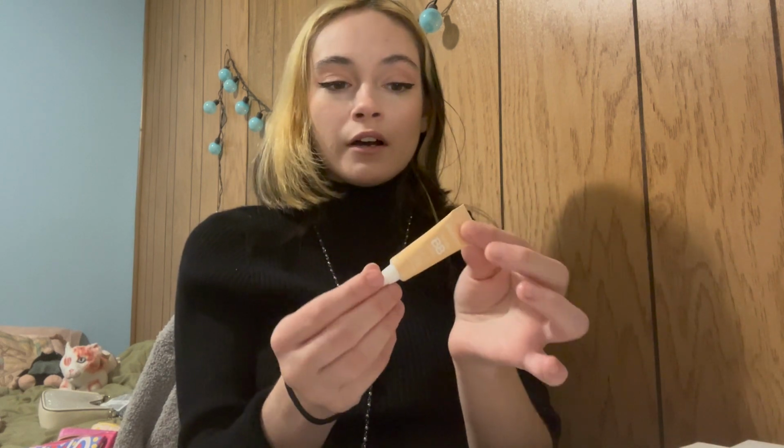This is a BB cream glow highlighter, and my god, it is definitely illuminating, I'll put it that way. I tried to use it on my whole face and I was just like radioactive glowing, so I kind of use this as a cream highlighter. Again, really good for the summer, but it's a lot, so I'm gonna use it sparingly.